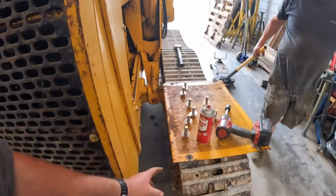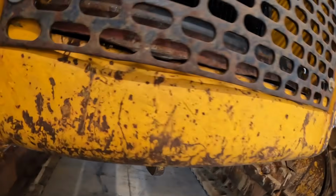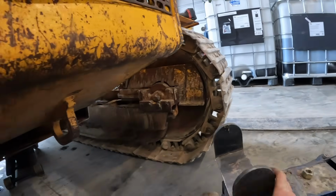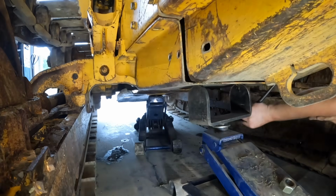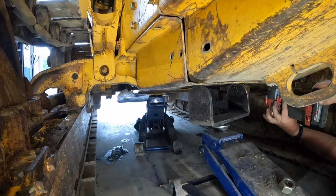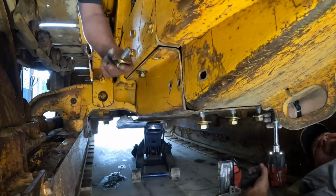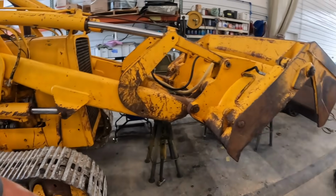All right, got some new bolts, got some silver anti-seize on them. You want some of that? Gonna be on everything. Kevin's got a belly pan slid under here already. We got another jack up here. Oh, we got a bolt. All right, we got all the belly pan bolts on there, everything lined up, all the bolts went in there.